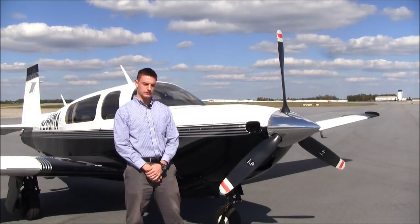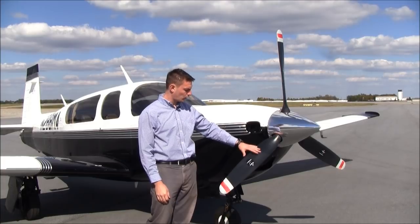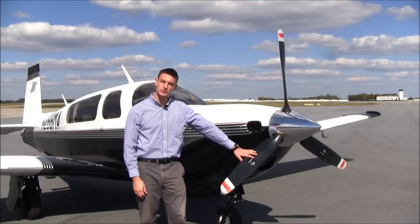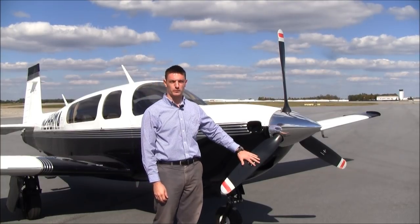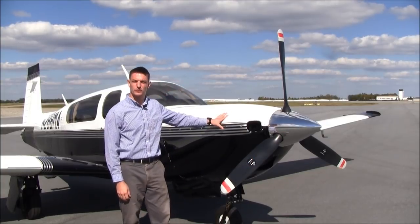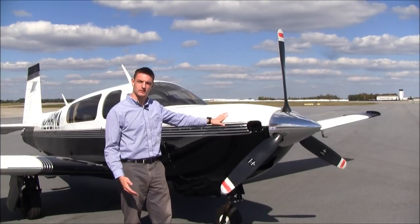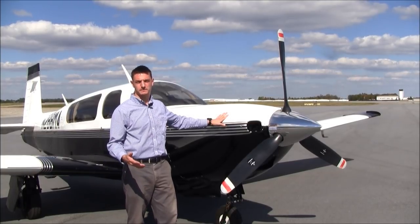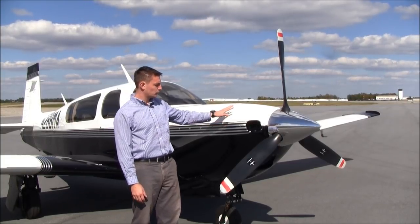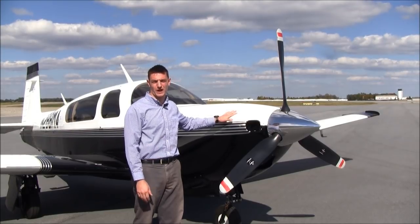288 Mike Alpha is equipped with the Macaulay new generation three-blade prop. Now this prop gives this Mooney very good cruise and climb performance. It's a very smooth prop to fly behind as well. This Mooney M20R Ovation is certified all the way up to 20,000 feet. And one of the hallmarks of the Ovation is efficiency. This very efficient airplane will give you cruise speeds in excess of 180 knots, burning only around 12 gallons per hour.